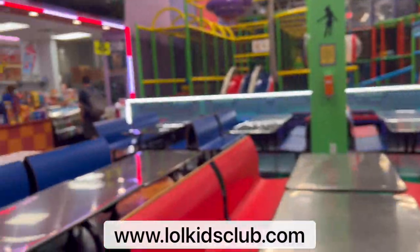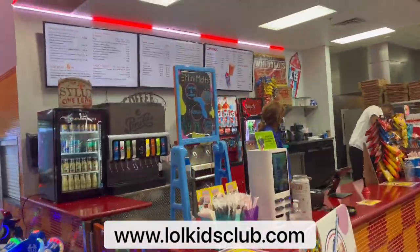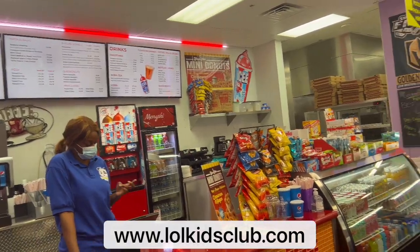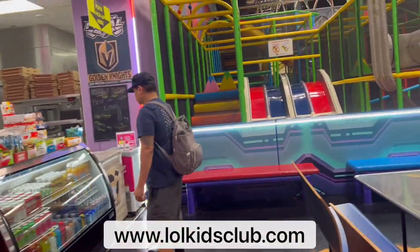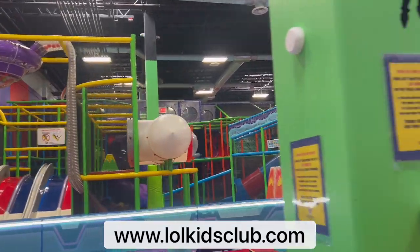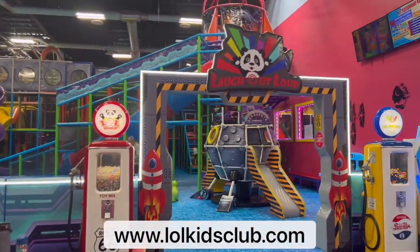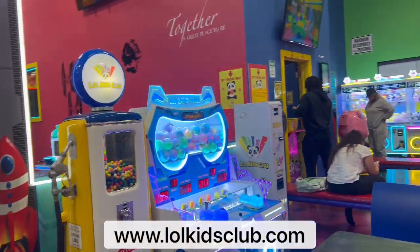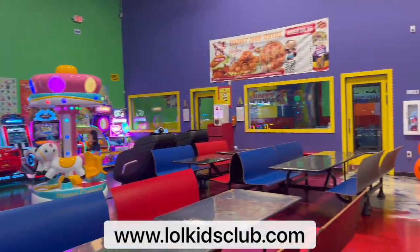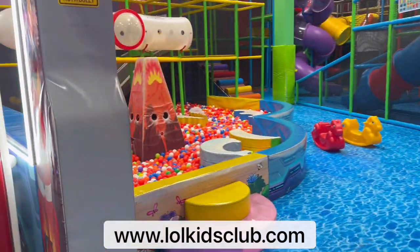Let's go to, okay, so that's the food area. So everybody can always order food right here. Different types of food. Okay, what the kids like, they're all here. All right, so those are the areas for play, and it can actually occupy adults as well, adults and kids. See, there's a lot. Everywhere is right here.